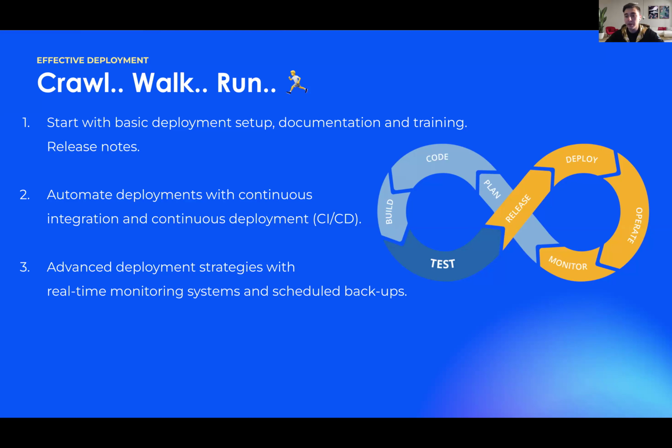So we are deploying it to different sandboxes. It will be the UAT sandbox first, where you can do your user training and see if everything works as you expected. And after that, we will release it to production, and then we will start adopting and monitoring if everything is working as expected. So this is an example of how we approach effective deployment within our projects.